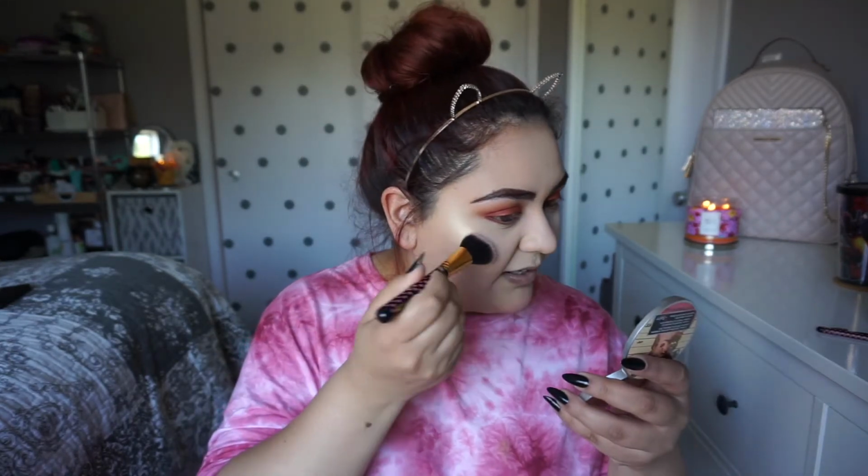Oh my gosh. You see this side of my face? It's like lifted and just... I don't know what words to use. But you see how this side of my face looks versus this side? This area right here, I'm living for it.